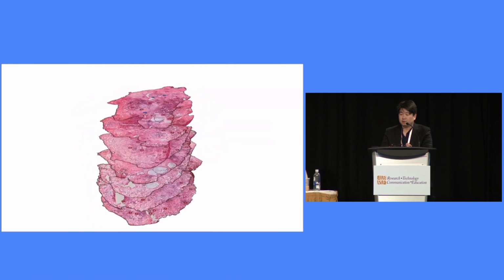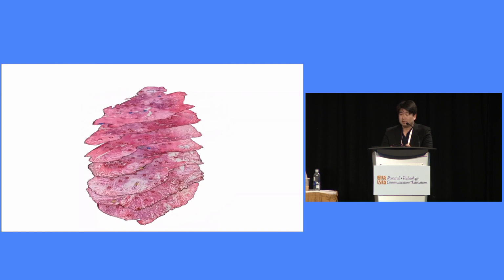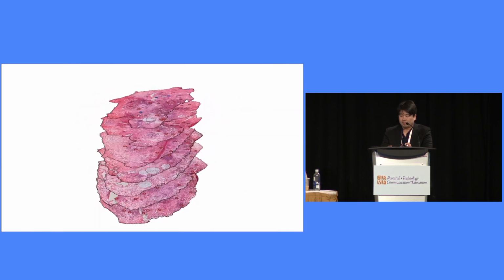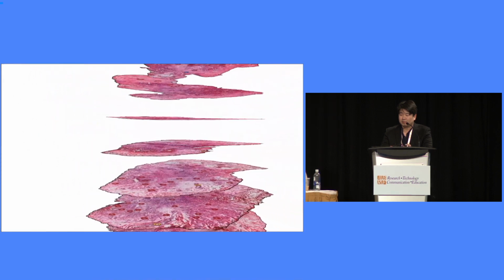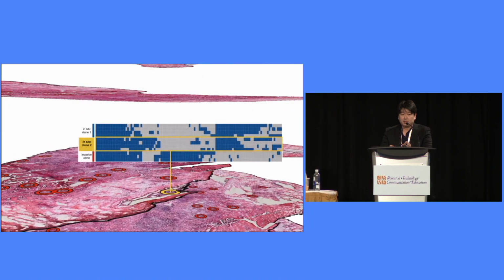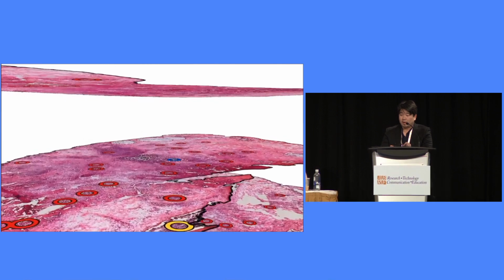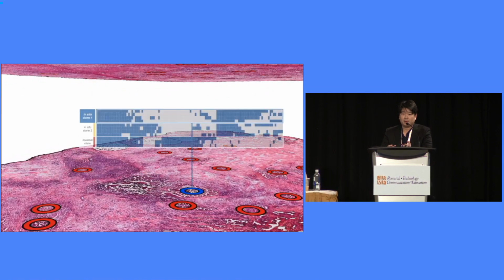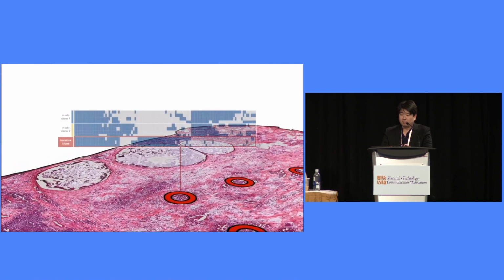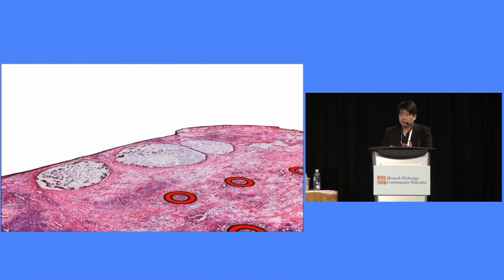So if you could do serial, consecutive sections, this was a tumor mass from a triple-negative breast cancer patient, and we were able to take out the rarest subclones with genomic abnormalities, so that this patient would have a bespoke panel for monitoring her relapse and the tumor.